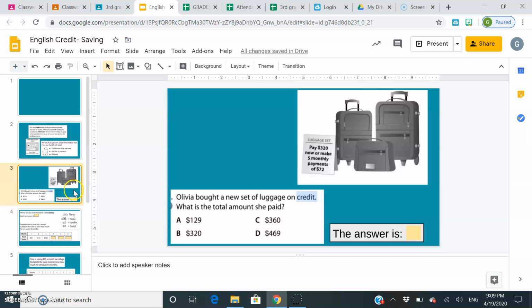So for the next slides, you're just going to answer the question. So here Olivia wants to buy this luggage set. You can pay $320 now or make 5 monthly payments of $72. So for 5 months, I have to pay $72 each month. So "each" is a key word. 5 multiply 72. Do it on a piece of paper. You write your answer here.